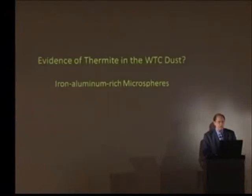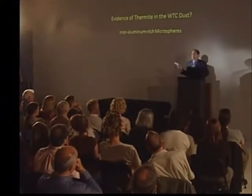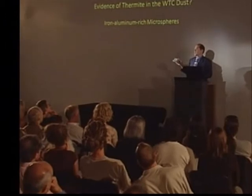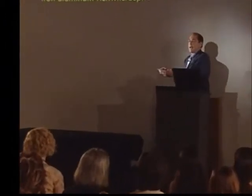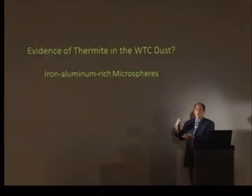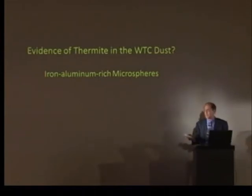But is there evidence of thermite in the World Trade Center dust? Dr. Jones received no less than 4 separate samples of World Trade Center dust, some of it from an apartment across the street, Jeanette McKinley's apartment, where the windows blew in and filled her apartment with a foot of this dust. Another sample was found like 10 minutes later on the Brooklyn Bridge.